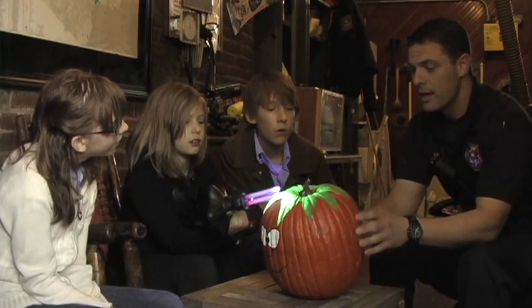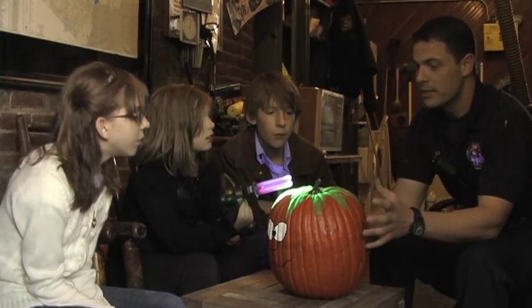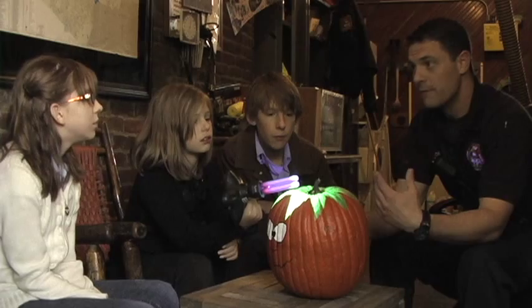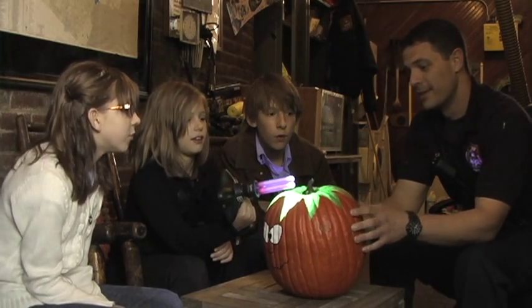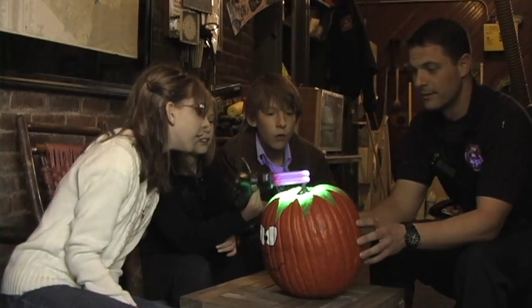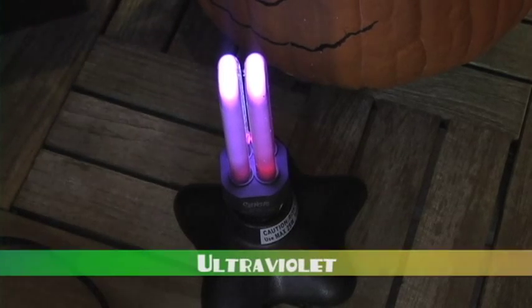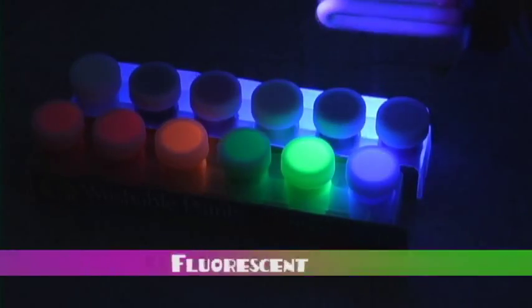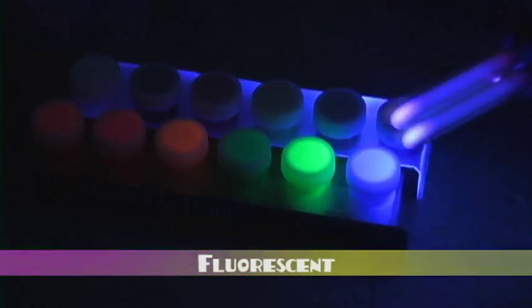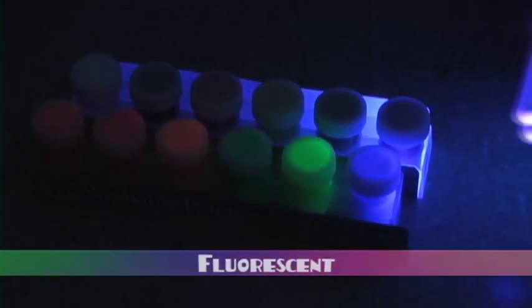Exactly, invisible light. And this is special paint also. This is called fluorescent paint. And fluorescent paint changes a lot of the light that we can't see into visible light. So the purple bulb gives off some light that we can see and some that we can't. The invisible light is called ultraviolet. And some of the paints are special too. They're fluorescent. Fluorescent things change some of the ultraviolet light into visible light, so they glow.